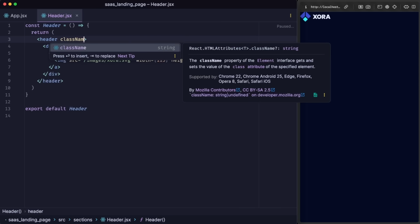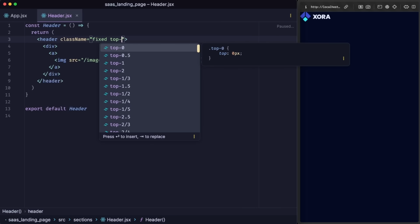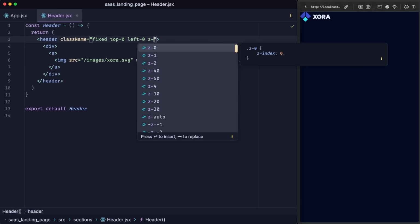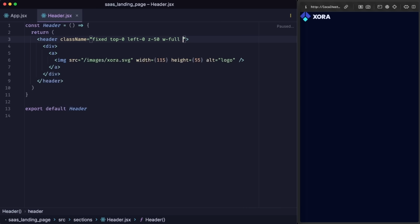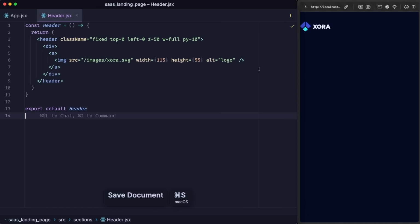I'll give it a class name equal to fixed so that it stays on top, 0, and left 0. I'll also give it a z index of 50 so that once we do scroll, it appears on top of other elements. I'll give it a w full so that it goes to the full screen. I'll give it a bit of padding y to give it some space on top and bottom. And if we save this, you can see some spacing happened.